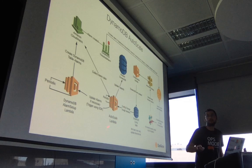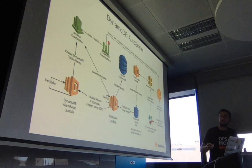I need you to focus on this one for now. Autoscale Lambda. This is the main Lambda. It does the job. What it does is query Amazon CloudWatch metrics to learn more about the DynamoDB table's usage, and gets the related metrics. By doing that, it needs to decide if we need to increase or decrease the read and write capacity of the DynamoDB table.